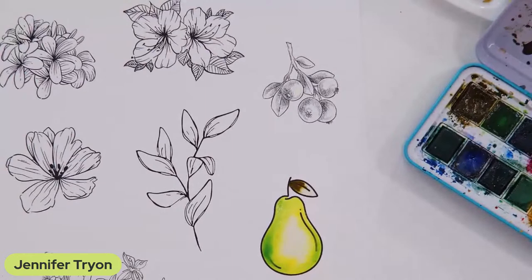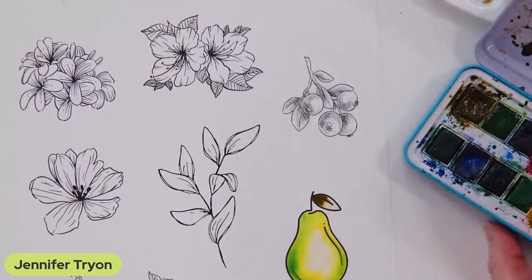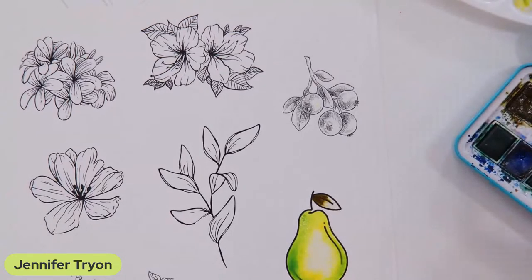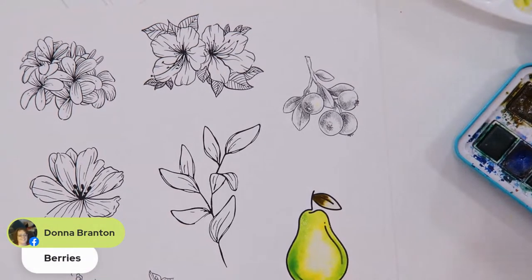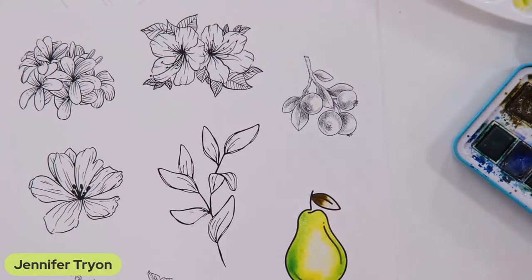All right, so I'm going to make these berries red, or maybe we can make them blue. What do we think? Red or blue? Thank you, Donna. Berries. Thank you, Dana. Thank you, Lois. Berries. Let's make them red, as though they were Christmas berries, even though they don't look like Christmas berries, but whatever.